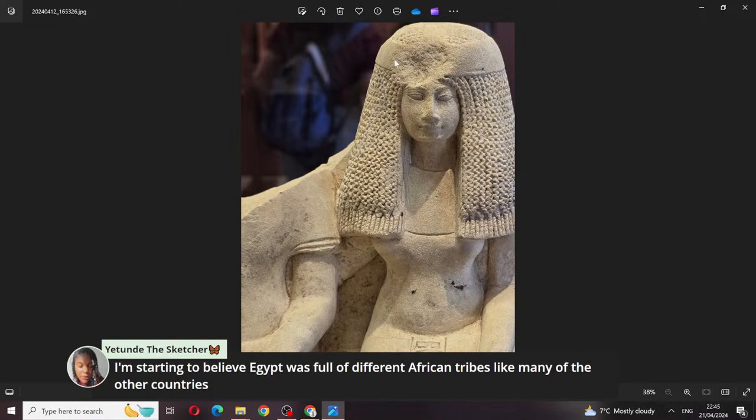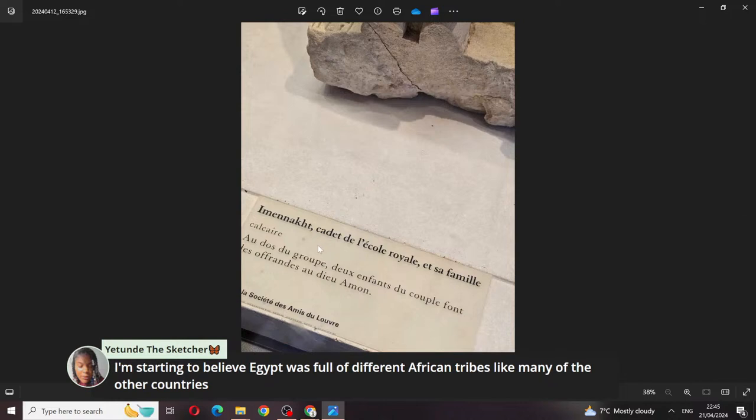Once again, look at this beautiful African hairstyle here. That is some kind of crimped sister locks at its finest. Look at the body of that. Look at the body there. Absolutely outstanding.